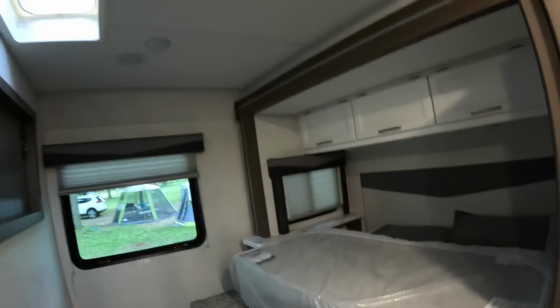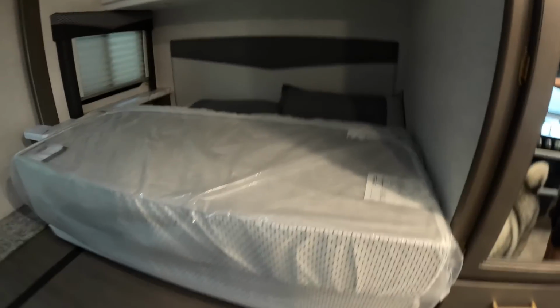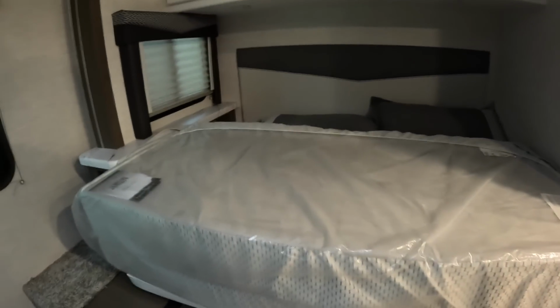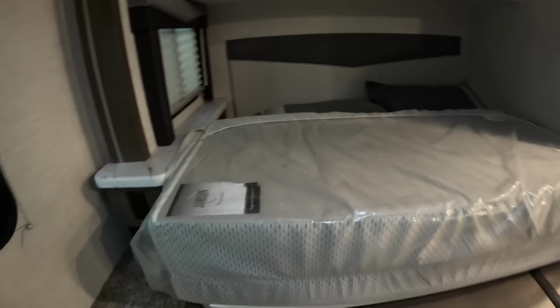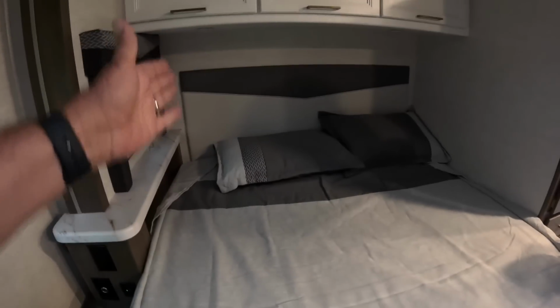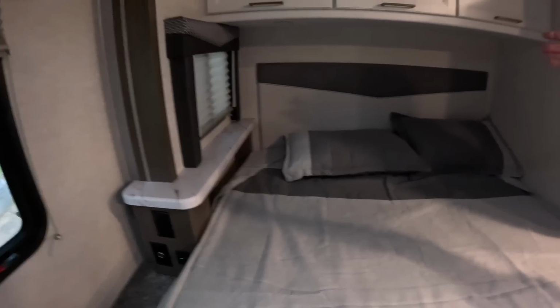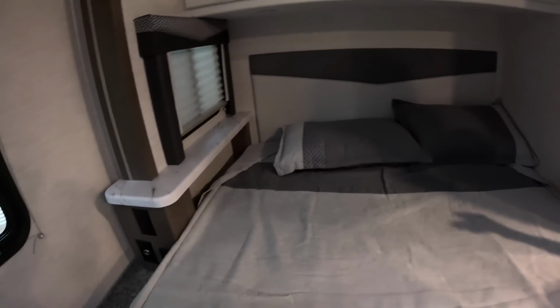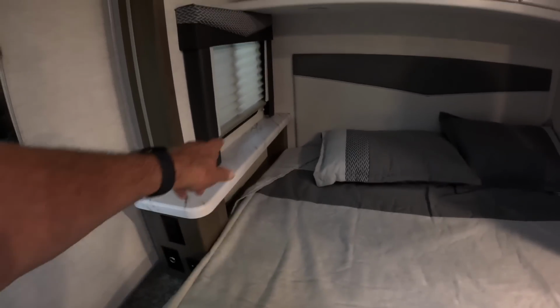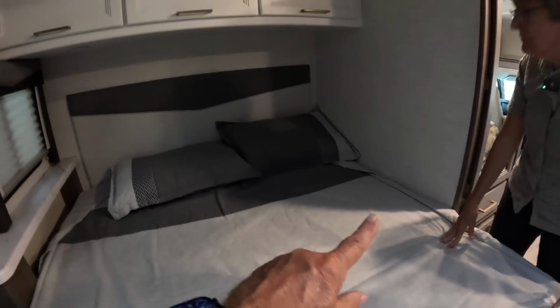Since I'm back here, now that the slide is out, you can see, this is not our favorite thing. We do not like folding mattresses, but you can do it. This is an east-west bed, so it goes east-west. But they've decorated it nicely. The headboard, there's a window that will open so you can get some air back there. If somebody uses a CPAP, there's a very small little shelf, and some electric plugs there. Nothing over there to store things on.